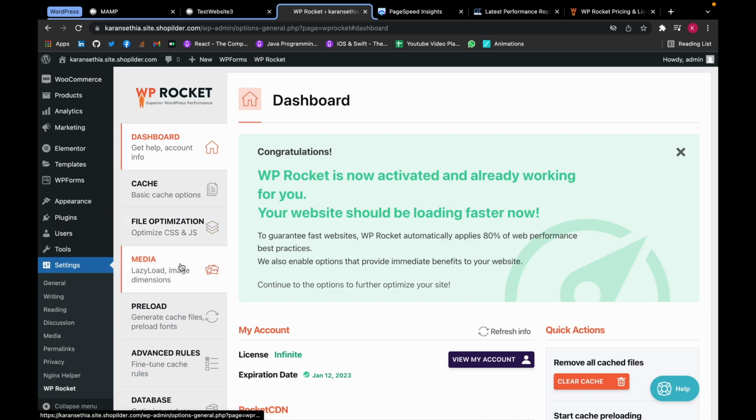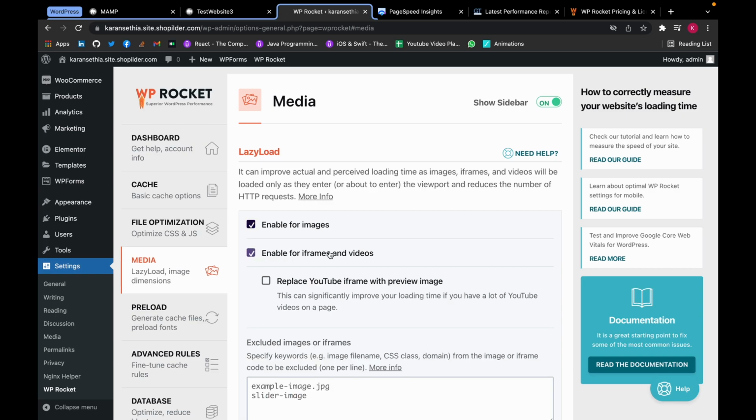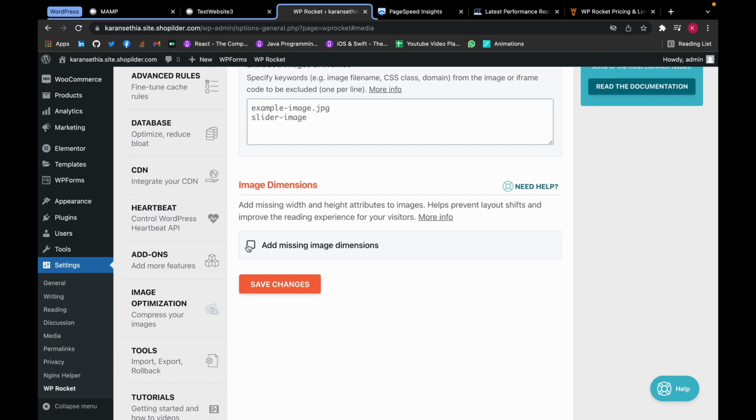Now there are some more things that you can do. Click on Media and click on Lazy Load Images. Now what this will do is load images only when they are interacted with. Click on Replace. Click on Add Missing Image Dimensions. Click Save Changes again.